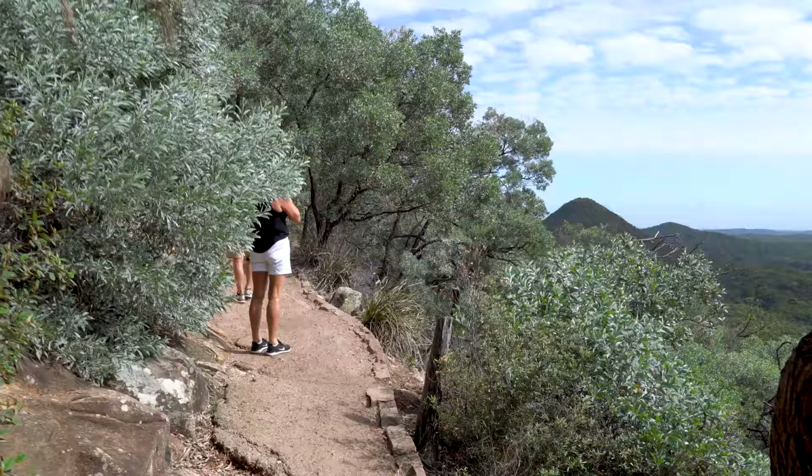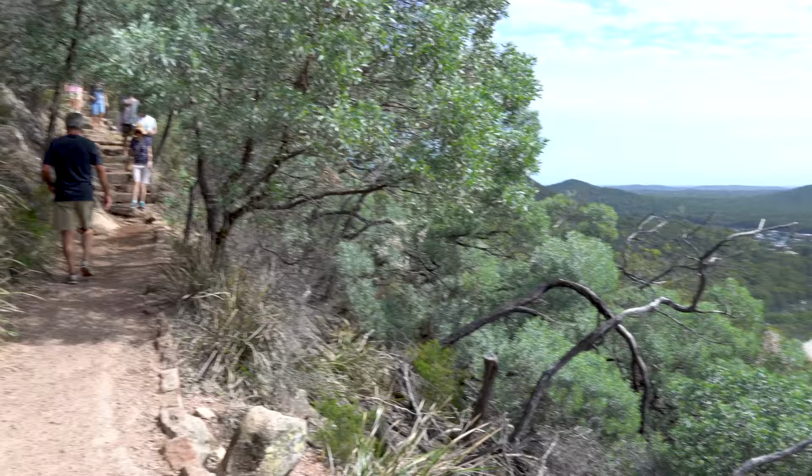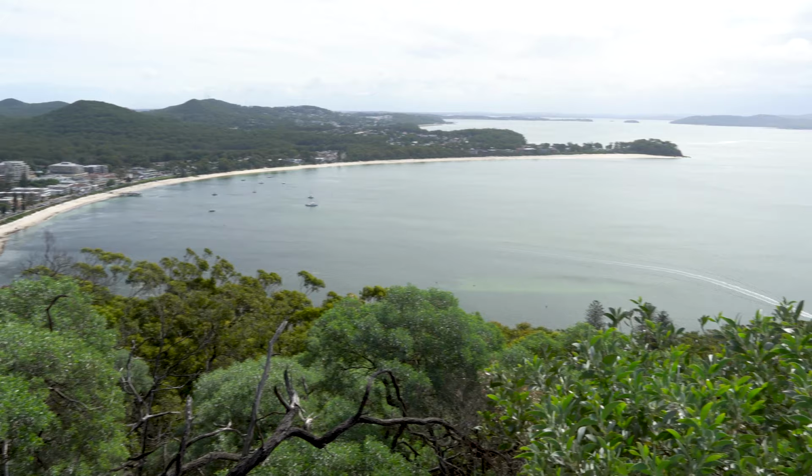We are getting near the top, I think, as I can look down on the beautiful beach down below. Look at that. Shoal Bay. Right there. Wow.